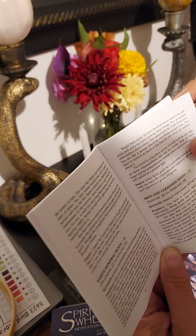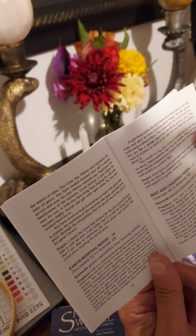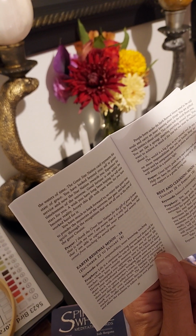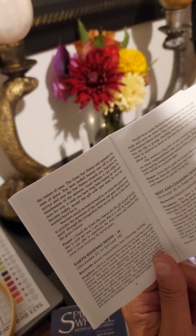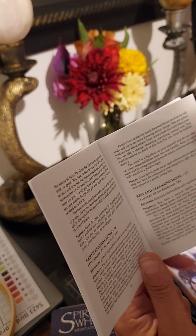People born under the Earth Renewal Moon tend to be old souls and carry an inner knowing about things. You are gifted with instincts about others. They cannot hide the truth from you. Prayer: Great Spirit, guide me to teach others with an open heart. Help me have the compassion and integrity to offer my wisdom and support in a gentle, loving way.